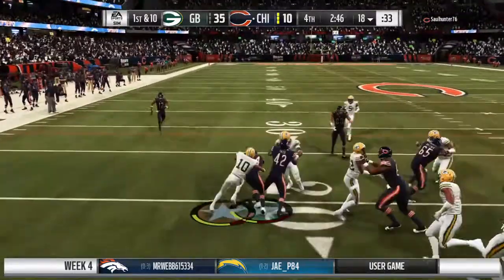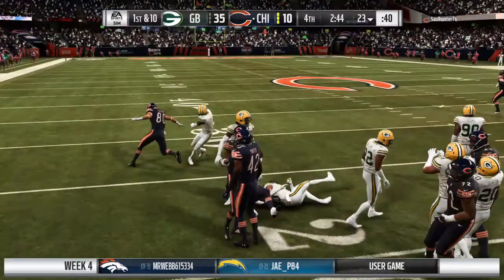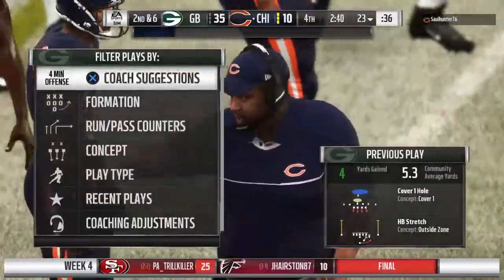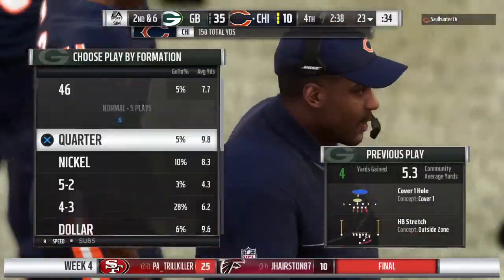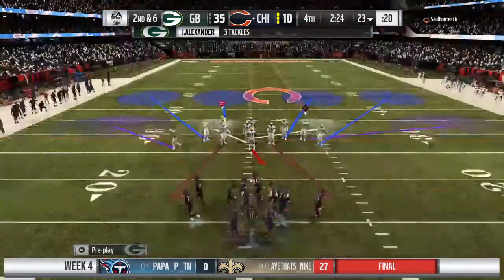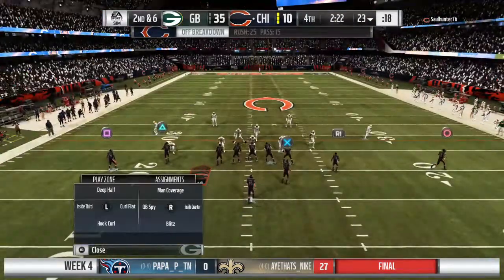A give left side to Howard, and he'll push forward for about 4 up to the 23. When we see those runs to the perimeter, when we see those runs to the edge, we think about big breakers, don't we? In this case, it was a modest gain, but it does open up possibilities here on second down.